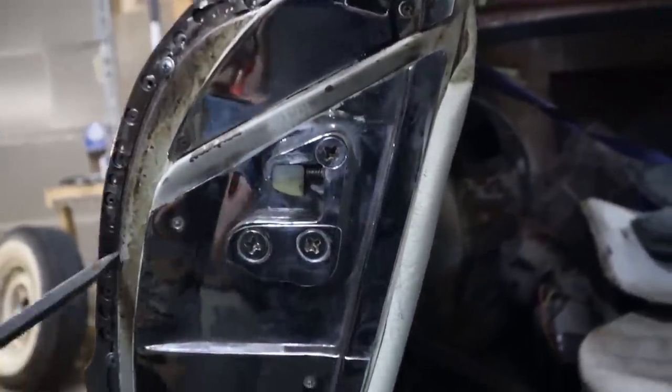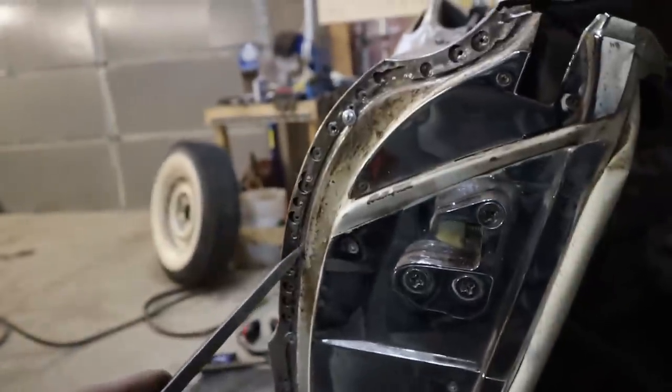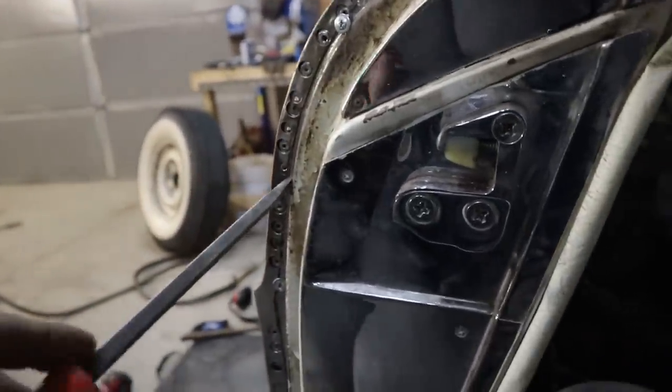Oh, there. Okay. So you just put a screw on the inside, then. I'm just going to move this, and you just jimmy a screw in there.